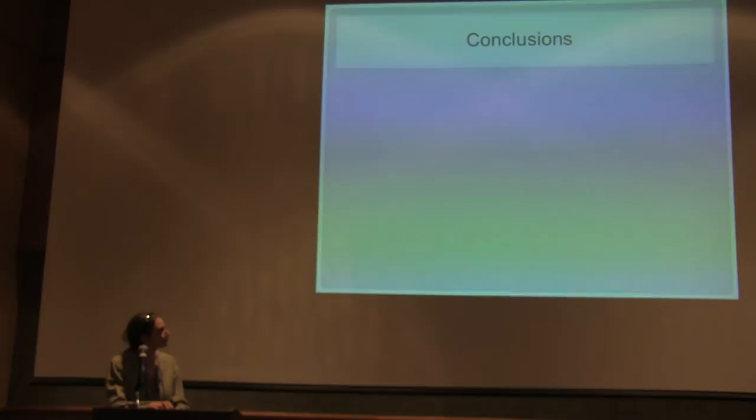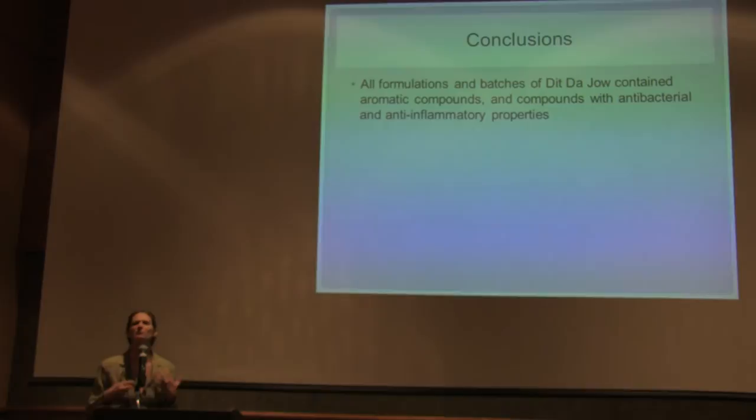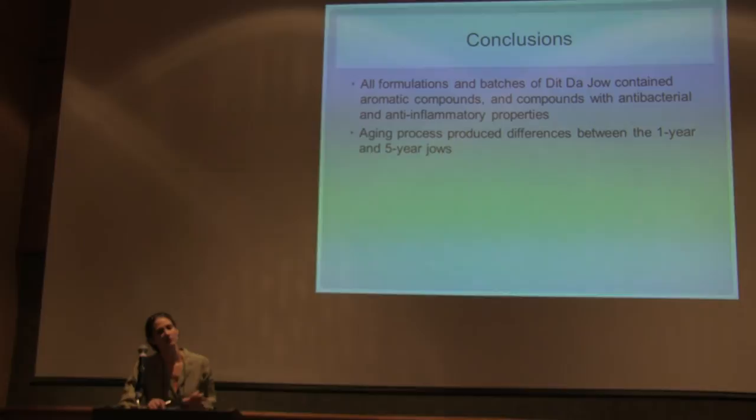So overall, all these formulations and batches that we looked at contained really wonderful smelling and aromatic compounds. Think like decaying earth and strawberries, just really rich in the smell. But also compounds that have antibacterial and anti-inflammatory properties. But what was really distinct and interesting were the differences between the 1 and the 5 year jow, which was caused, of course, by the aging process.